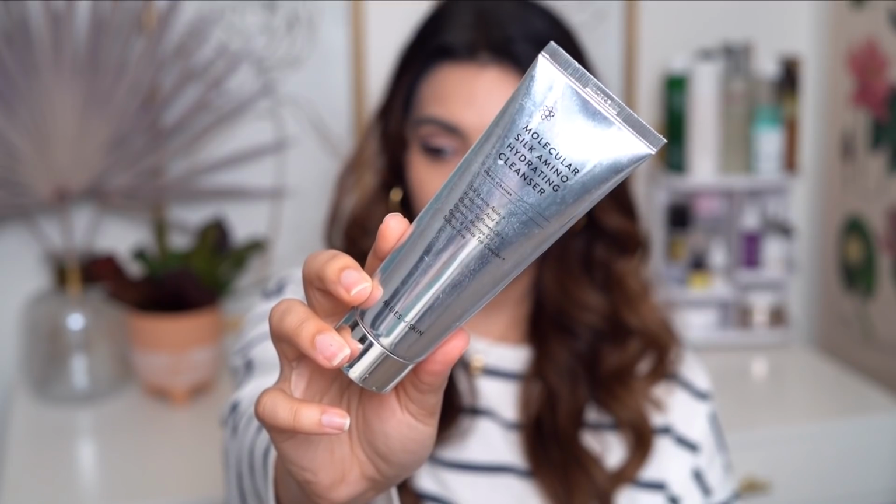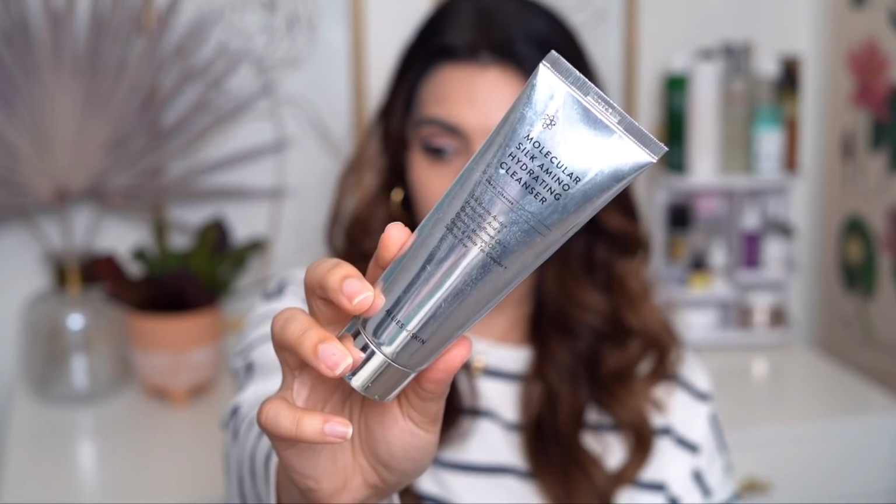Next up is the Allies of Skin Molecular Silk Amino Hydrating Cleanser. And sorry, this looks a little busted on camera. I just realized that there's all this dried water and stuff on it, but that's because this has been shower side for me. And you know what? Empties videos, real life skincare. It's just not aesthetically pleasing. I'm so sorry. I definitely enjoyed this one.